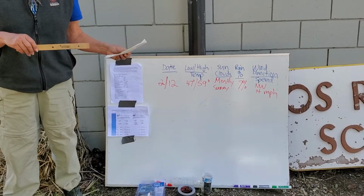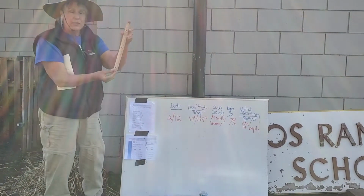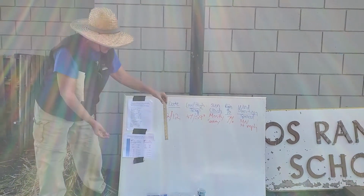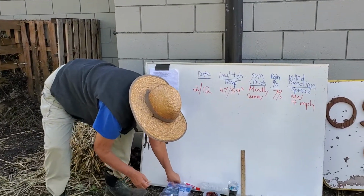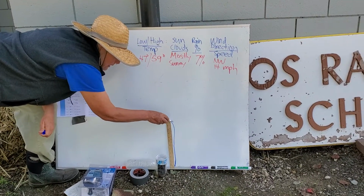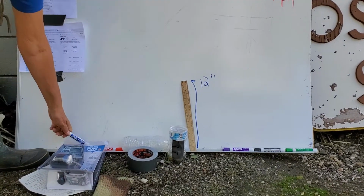Remember the last week of January we had a big storm. All right, so here's a ruler. The ruler has 12 inches. If you were watching the weather report, you knew that 12 inches of rain fell and it covered the whole entire ground. So this much rain, 12 inches, came in just 48 hours.